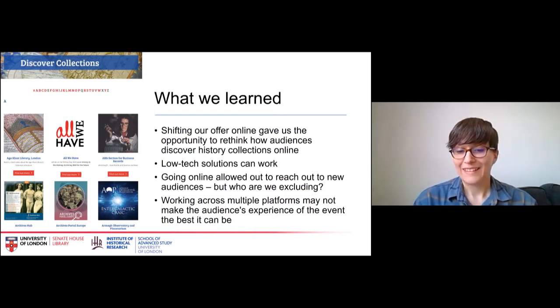The Discover Collections Gallery worked quite well as a first step to bring all the different types of contributions together. But for this year, we want to improve the functionality of our website to give our audience more options to browse and explore.